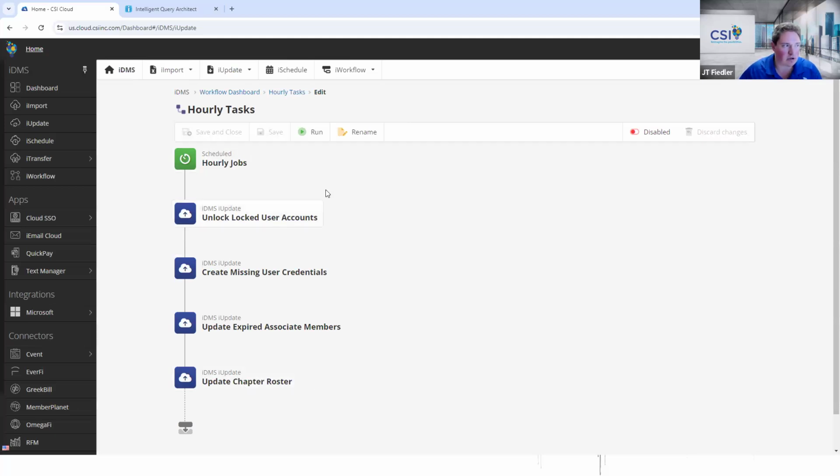Doug will dive into each of these in a little bit, but you'll notice that with iWorkflow, you can have these steps involved in a single workflow. So in our hourly tasks job, we want to unlock locked user accounts, so no one's locked out and they can log into the system. We want to also find everybody who has missing user credentials, so we want to create brand new user credentials for them so they can log into our system. We also want to do some data cleanup, some driving of data integrity. So we're going to update member types for people who have a paid through date in the past and they're still getting member benefits. And then the last one is updating that chapter field in iMIS that I just set up.